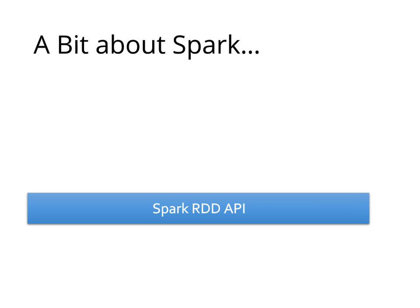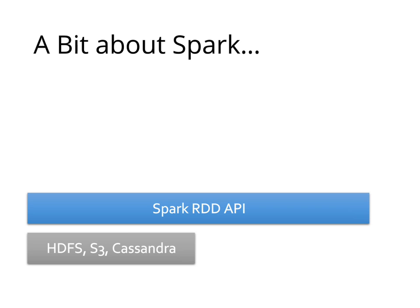So Spark can interoperate with a bunch of different storage systems. We speak the Hadoop input format API, so we can interact with anything that Hadoop MapReduce can. But we also have custom input formats for different types of storage and processing systems.